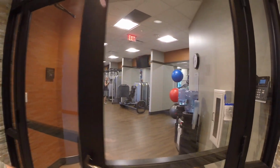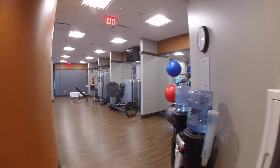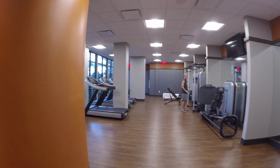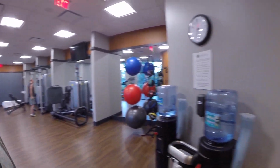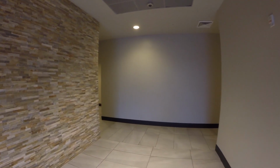There's the gym inside here. Not too much of a gym, just some cardio, a little bit of free weights, not free weights, universals.